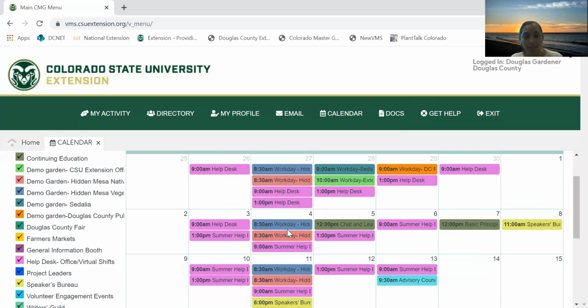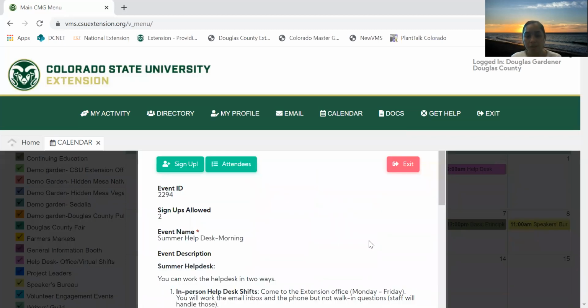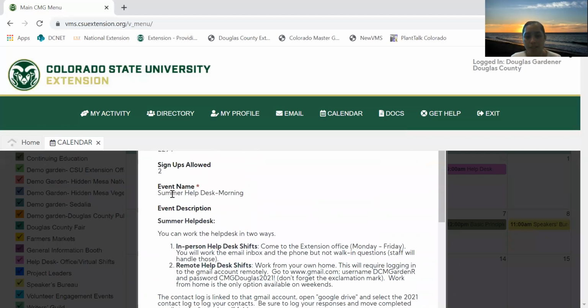And some help desks are already populated. Those are the ones that apprentices already scheduled. And I'm gonna go into May 4th at 9 a.m. And I know this is open because I just created it. So what you're gonna check on the help desk, you're gonna see signups allowed. There are 2 people that can sign up. And you will see that it's a summer help desk. This is the morning shift, so it will be 9 to 12 a.m.